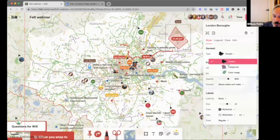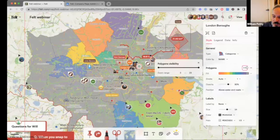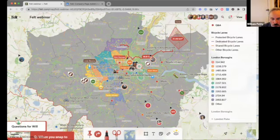So if you click on simple and you go down to categories, and then color by hectares. Sorry, Rachel, you just mind. There we go. So that's going to start coloring stuff up according to the area. The data layer I uploaded has got a bit of information for the area of each borough in hectares. So that's a little bit of stuff you can do automatically.